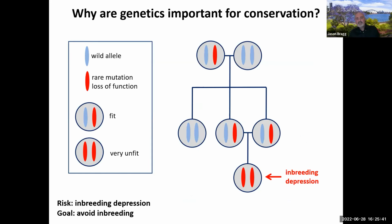Second, another risk faced by small populations is inbreeding and inbreeding depression, so loss of fitness associated with inbreeding. And this is because in small populations it can be hard to find unrelated individuals for mating. So I'll begin by asking you to imagine a location in the genome where there are two versions of a gene, a wild one, which is just fine, and another one that might be non-functional. There's been a mutation in the gene that causes it to stop working. And this happens in a very particular way. So if we have an individual that has one copy of each, if it has two copies of the good gene, it's fine.